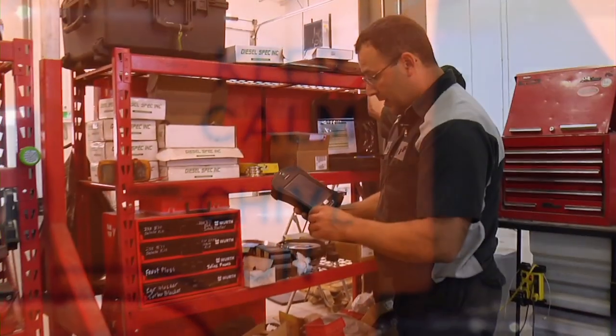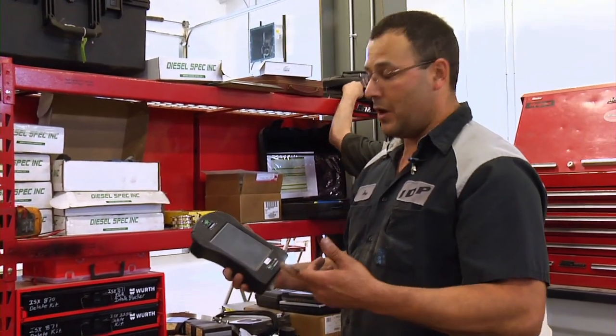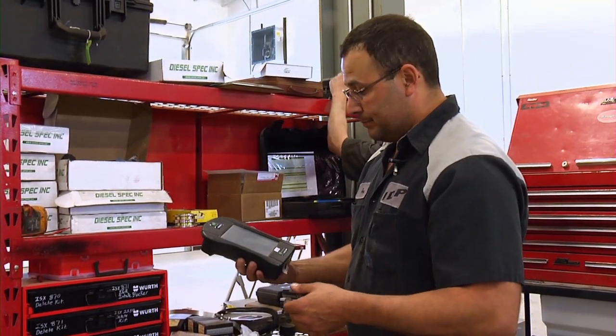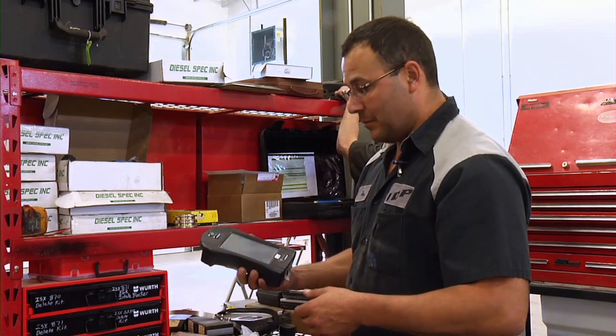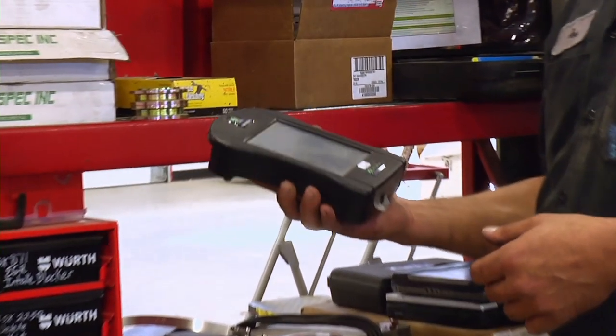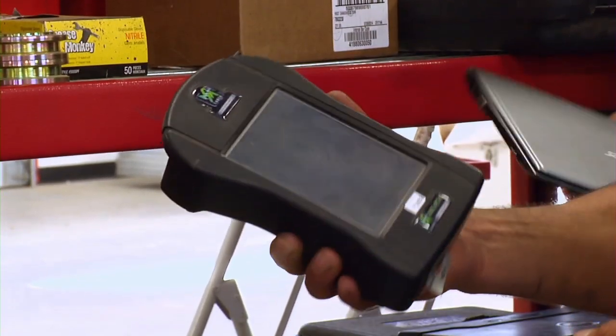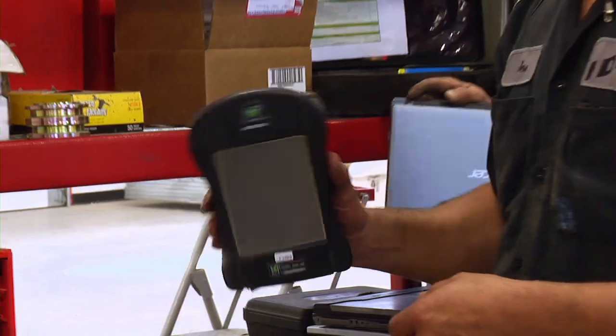And this is the handheld. This is what we'll use on the PACCARs. We've used them on Detroits, the ACMs and stuff like that, where we'll pull the files off, load them into here, turn around, transfer them onto the laptop, and then ship them off in a zip file kind of thing, and then they play with them back and forth.